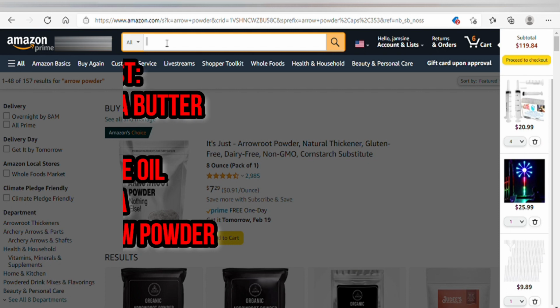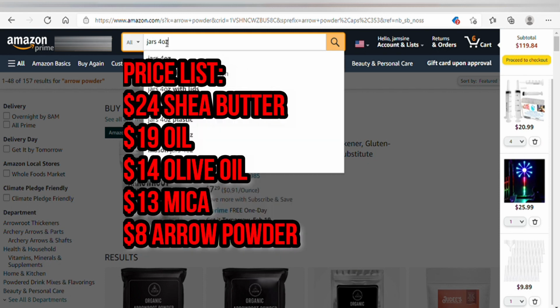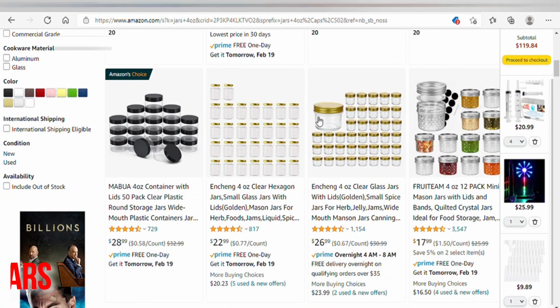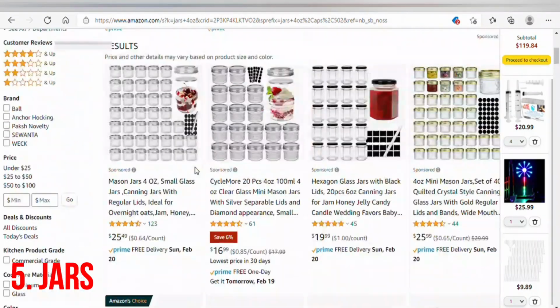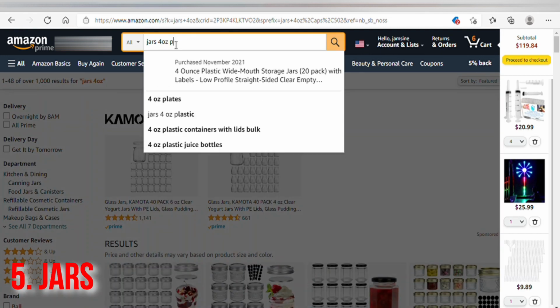So next we're gonna go with some jars. 4 ounce jars. Plastic, prefer plastic. $28. That's a little bit on the high side. Like I said, you want to start small, even if they only have 12 jars. So we're looking for if they have 12 jars.